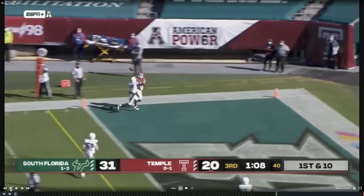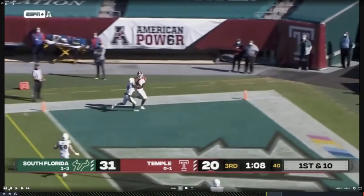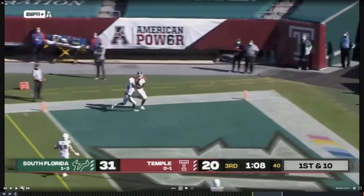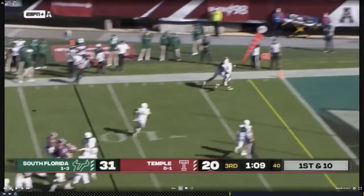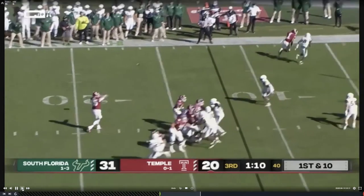And if he's got his head around, if he sees those eyes, and the receiver does a good job of showing his hands really late. He doesn't throw his hands up. He throws them out really late there. So it's tough. But if he turns his head around, he probably makes a play on the ball. But he's right in his hip pocket right there. That's not bad coverage on one of the better receivers in the conference in Brandon Mack.